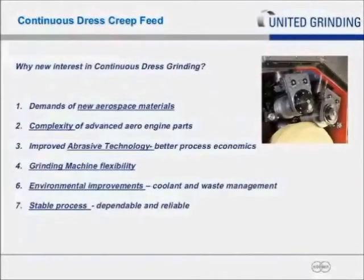So now here we are today talking about why there is a new interest in continuous stress creep feeding. What we've seen is a small renaissance. I won't say it's replacing some of the other processes with plated CBN and vitrified CBN; they still have a niche. But due to a variety of reasons that I've outlined here, and I'll go through, continuous stress is coming back as a process of favor within the aerospace industry.